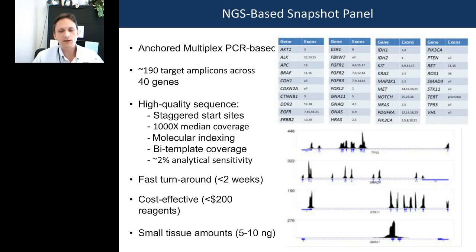What are we actually doing? We have a SNaPshot replacement panel. We call it snapshot NGS, which is also AMP-based. We have about, actually, I'm sorry, I should have updated, it's about 50 targets now. Many of the original SNaPshot genes are there, except we now have full coverage of some of our tumor suppressor genes like P53, SMAD4, STK11. And so we have good coverage with all of the advantages that we were talking about.